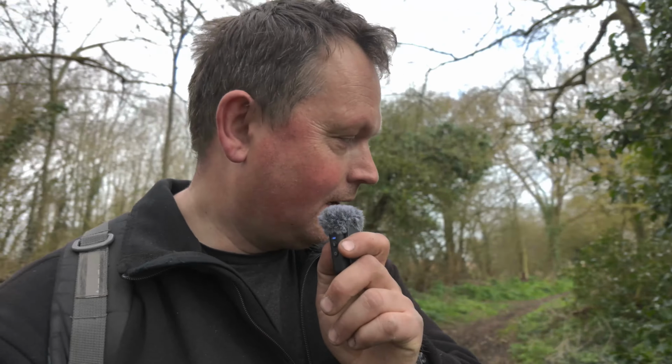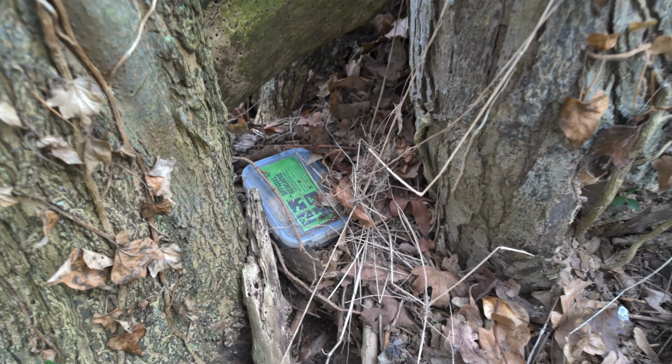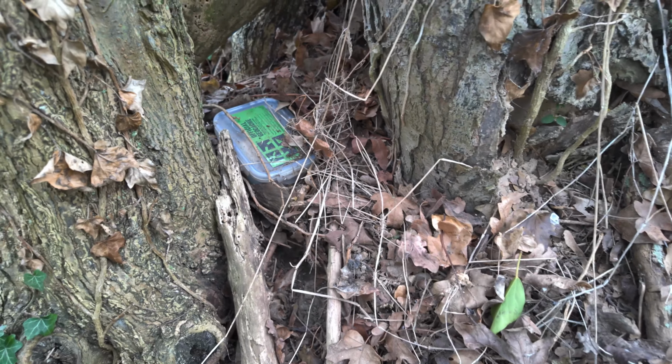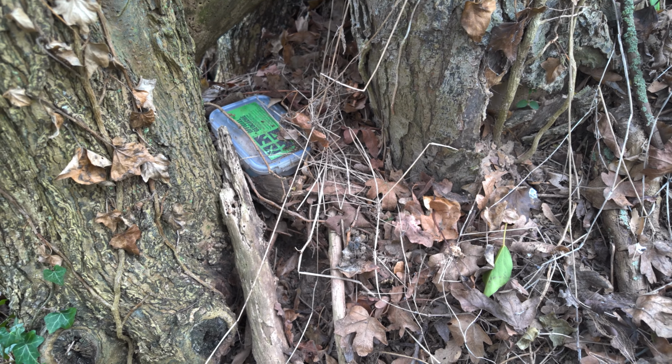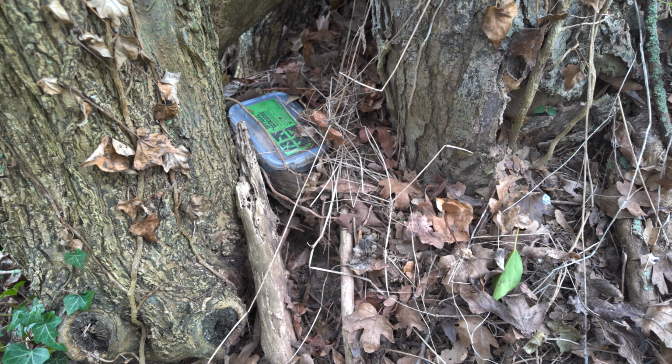But I think I found a geocache on this trail, and I can see it quite far away, so let me show you. This is the one I'm talking about. It still looks to be in decent condition, so let me get it out for you and let's find this one.